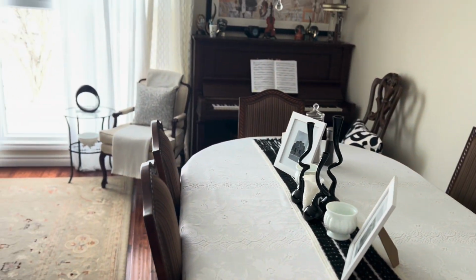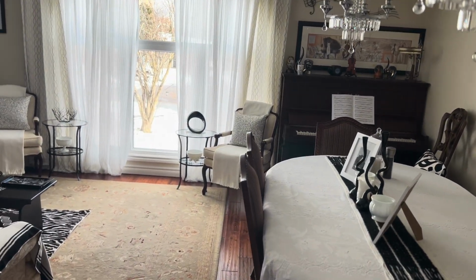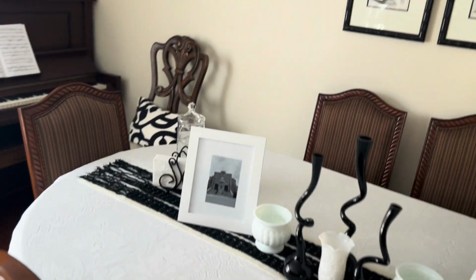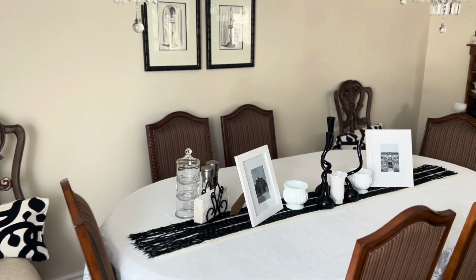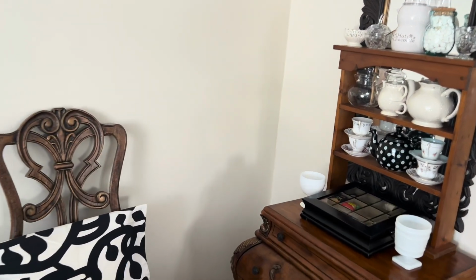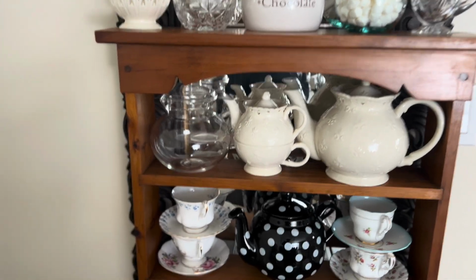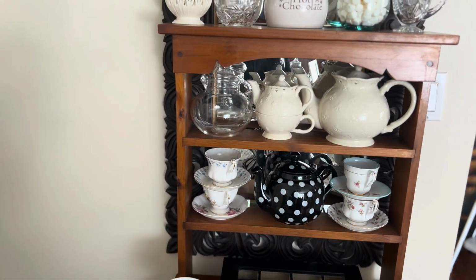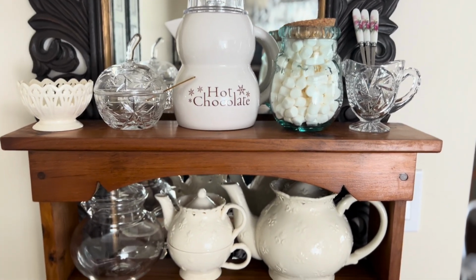So let's go from this angle so you can see it from looking in. That's what I see. And this is how I pull the look together. See that from the other angle. And of course, we're gonna make my way over now to the tea area. I didn't do too much with that. Just remove some of my prettier teacups and keep a few that I could find some white in. Switched it up a bit, hot chocolate.